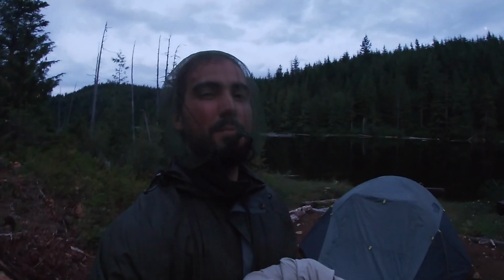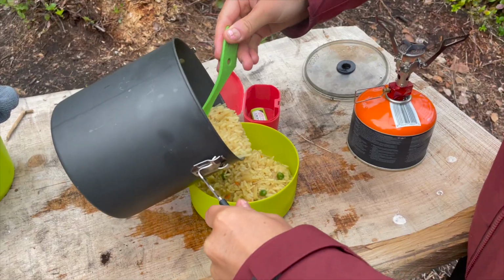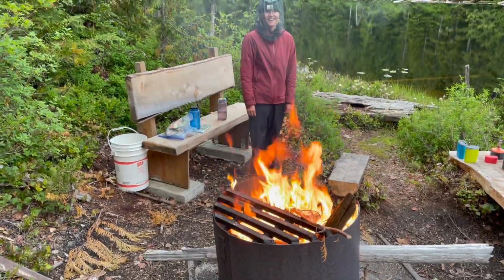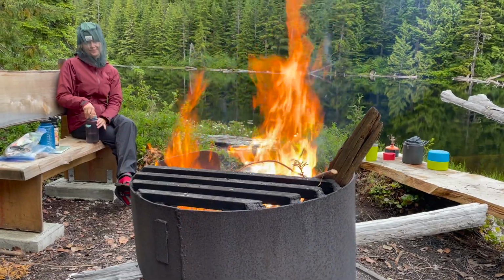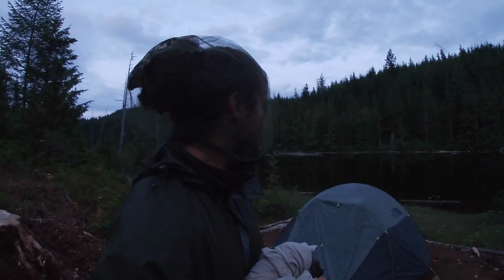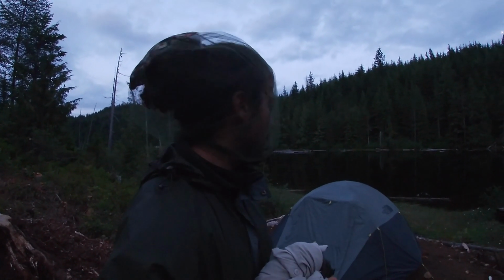It was an absolutely marvelous evening. Sidekicks dinner was spectacular as per usual. We had a killer fire with a friend named Lou who's from Taiwan, who's hiking the trail by himself. And we had some desserts, had some tea, and now we're headed off to bed. So, good night.